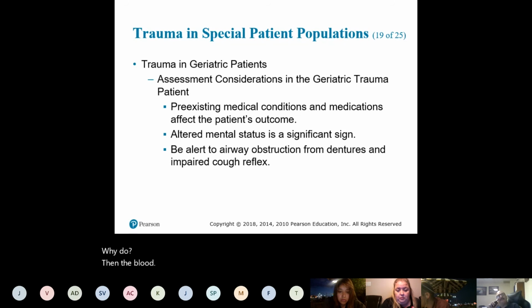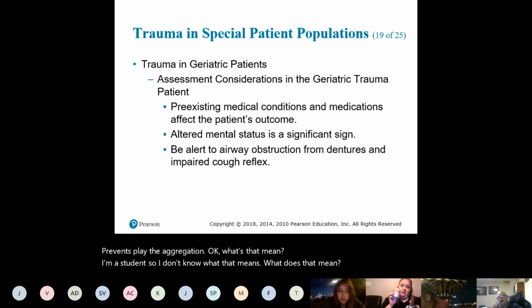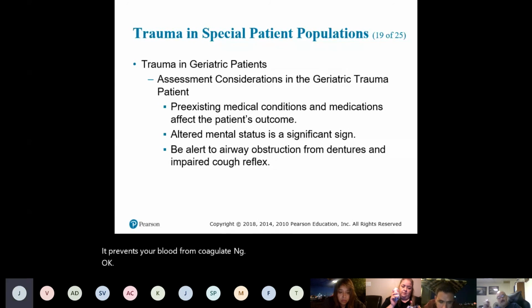Okay, but that's not really what it does. Platelet aggregation. It prevents platelet aggregation. Okay, what does that mean? I'm a student, so I don't know what that means. What does that mean? It prevents your blood from coagulating. Okay. So it's preventing the blood from clotting up to stop any bleeding.